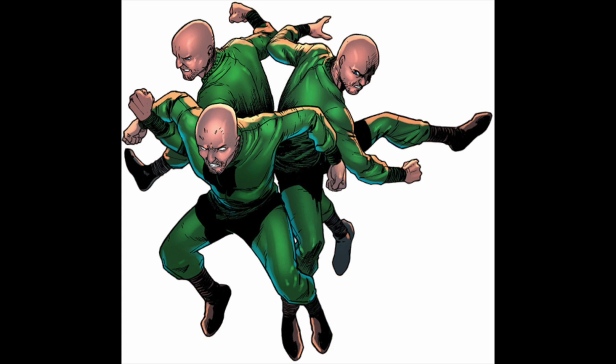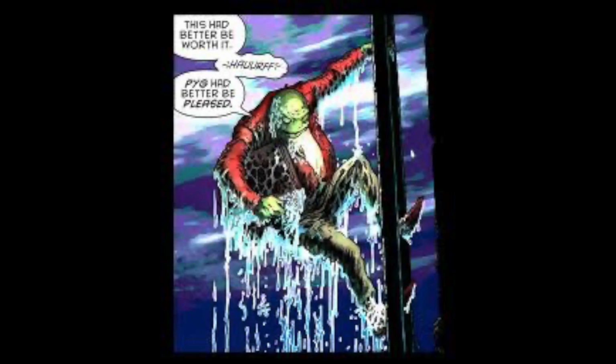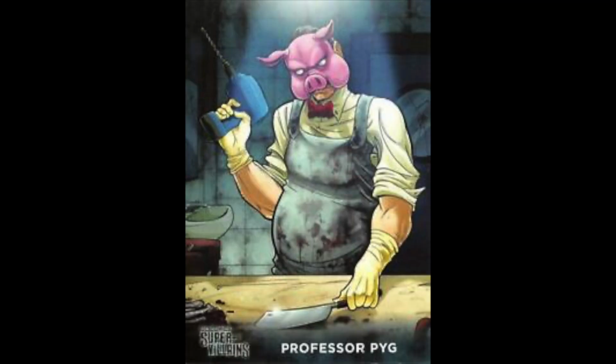First off, this is the first appearance of the Circus of Strange. And in this book, we get the first appearance of the Big Top. We get the first appearance of Kush-T. We get the first appearance of Mr. Toad. And chronologically, we get the first appearance of Professor Pig.